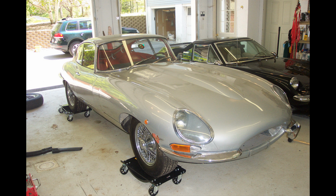This is a description of the car as I bought it. Now, I bought it in March of 2005. The story there goes, I have friends that have E-Type Jags, but nobody had a coupe.